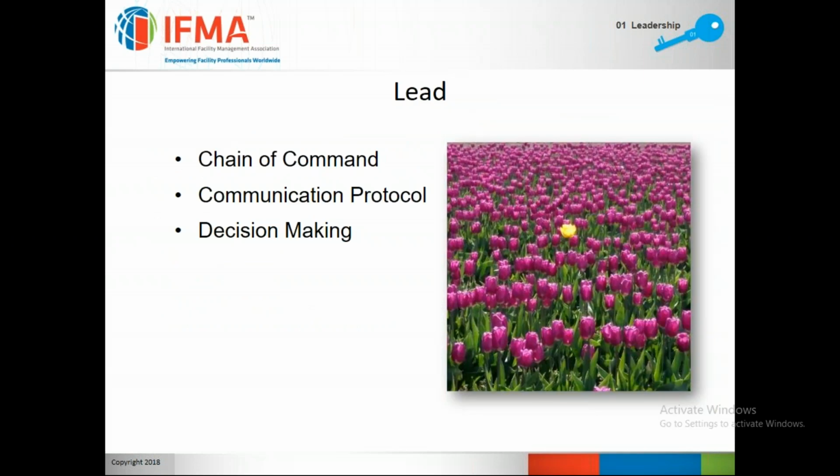Okay, so leadership does require decisions, and it desires a leader in a chain of command. So in your organization, who gives you permission, or who do you grant permission to, and what is the structure for accountability, and what direction is the wind going and who's blowing it?